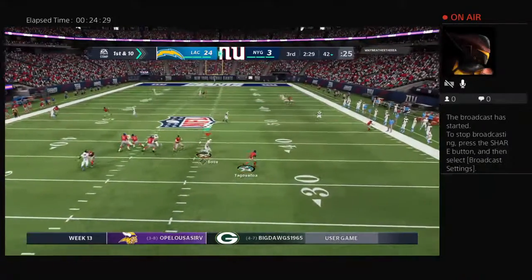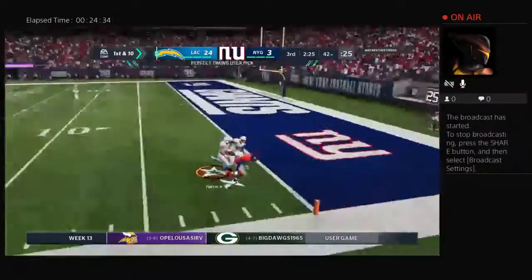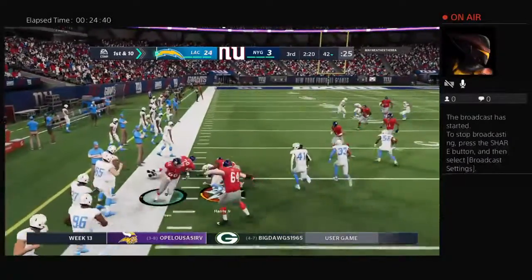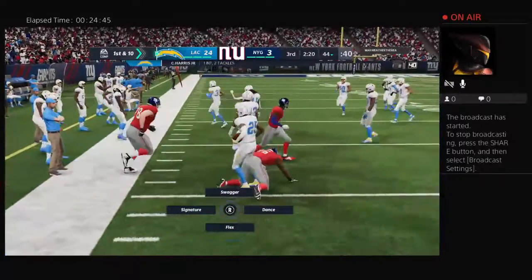Eluding the pressure right. Going deep for Diggs. And for the fourth time tonight, it's an interception. It's Chris Harris with a pick. And a great return as he takes us up just shy of the 45.